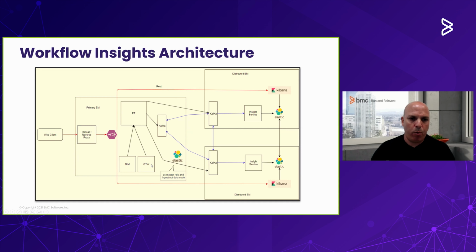So first of all, what we see over here is the primary Enterprise Manager, this cube that we are all familiar with. And those two cubes are what we call the distributed Enterprise Manager. The distributed Enterprise Manager is an existing mechanism that has existed for many years and allows you to create more instances of the primary Enterprise Manager. You install another Enterprise Manager, but you're not giving it its own database. You connect it to the primary Enterprise Manager database. Like, for example, the workload archiving, the distributed Enterprise Manager is the basic infrastructure for the Workflow Insight.